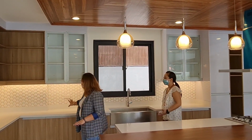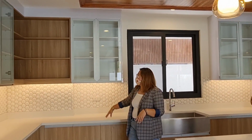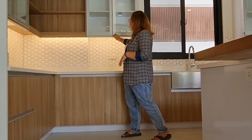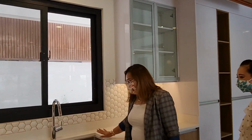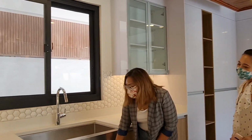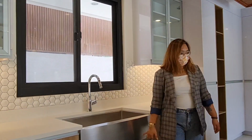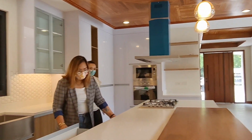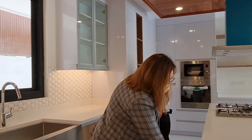They have modular kitchen cabinets, continuing the theme with hexagons on the backsplash. Very nice. They have this sink. What do you call this sink, Mel? Farm style sink. Oh, nice. Then drawers for kitchen utensils. Very nice.